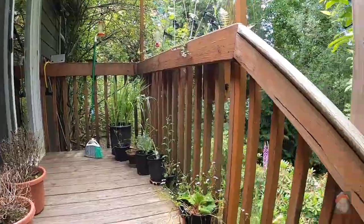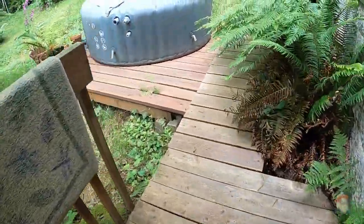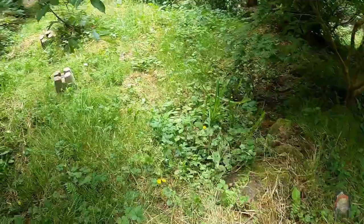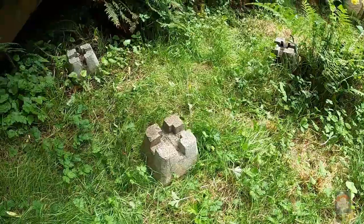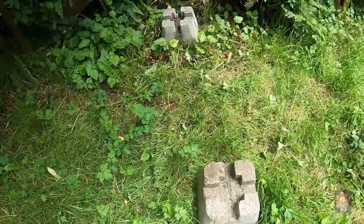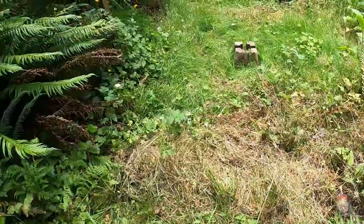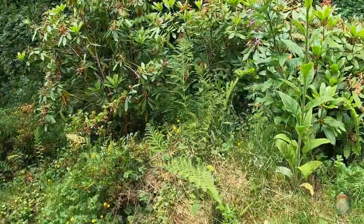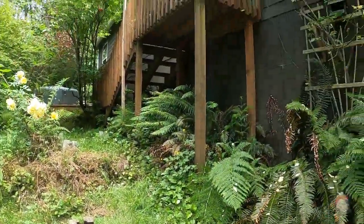The supporting posts for the deck sit on concrete pads which sit on top of the ground. The ground was not undisturbed when the deck was built, so I've had to shim the posts from time to time as the ground settles. I was looking at the deck to see exactly how it was constructed, and I was surprised to see that there are no large bolts, no lag screws. It's all put together and held to the side of the house with, well, deck screws.